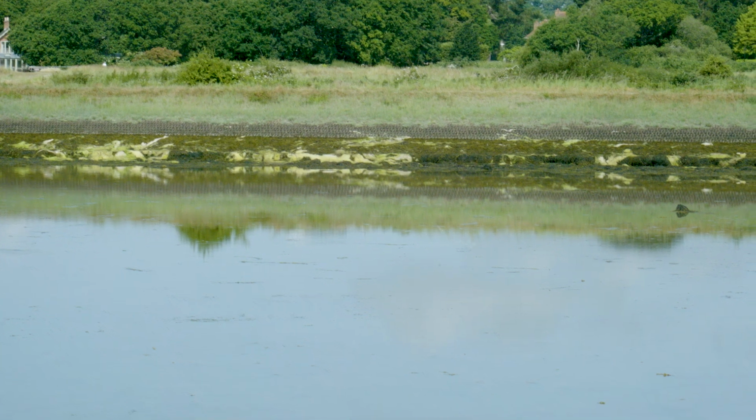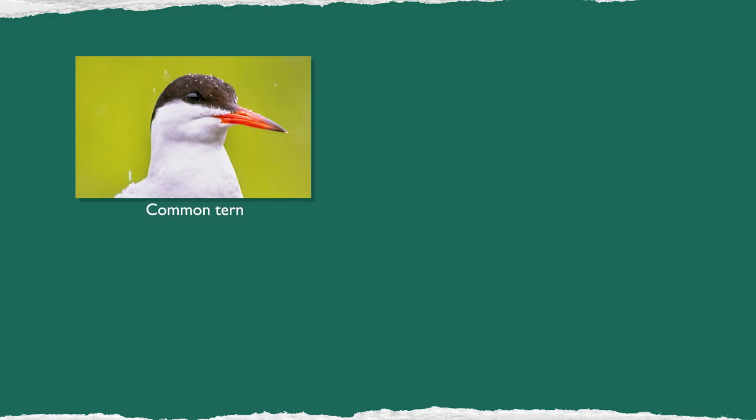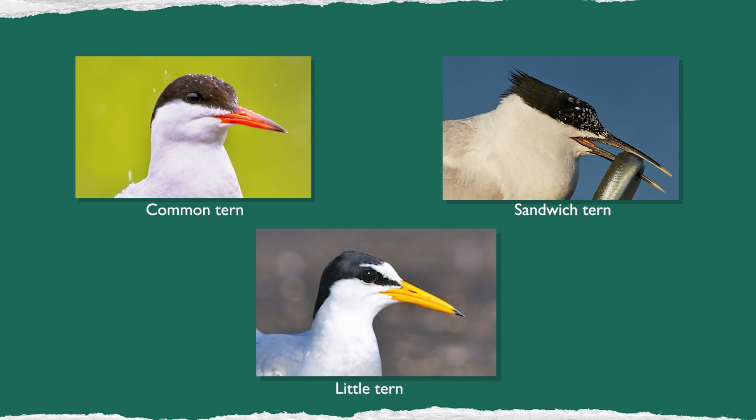Tend to be white and grey, and the colour of the bill is the way to tell most of them apart. So you get common terns, which have got an orangey red bill with a black tip. There's the much bigger sandwich tern, which has got a black bill with a yellow tip. And then you've got the little tern, which is one of the smallest terns in the world, and that's got a yellow bill with a black tip.